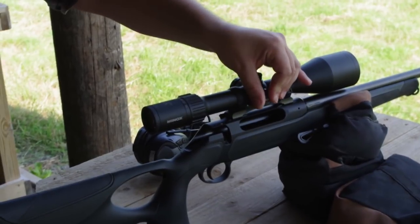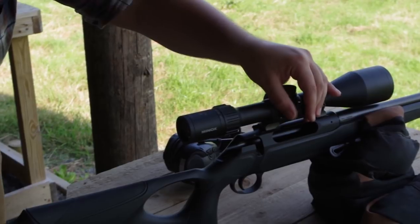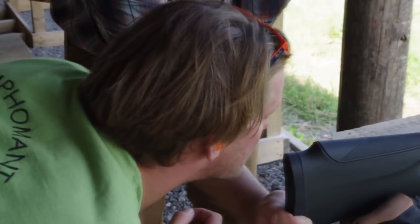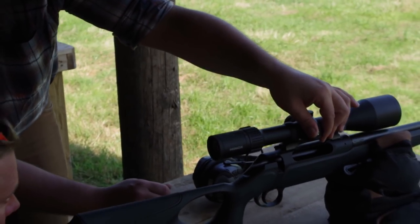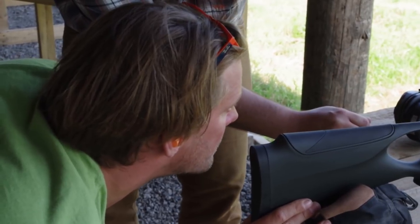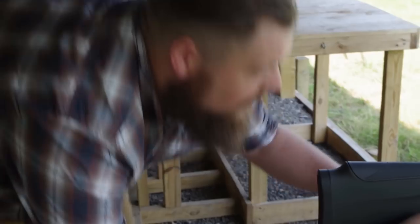Okay, we need to go to the left. Now the right left. Hold on, no, that's the wrong left. The other left. It does seem to be moving around a bit. So just check the bore again. To the right now. And a little bit more. I wouldn't worry too much. Where that's looking now, we're slightly high and we're just a little bit off to the left.